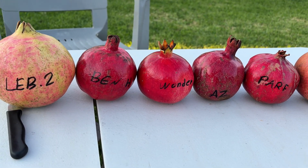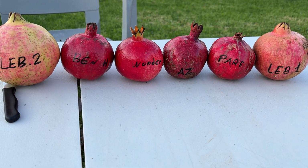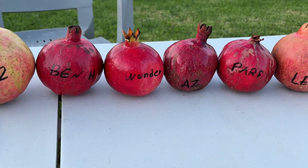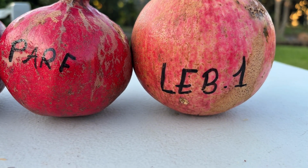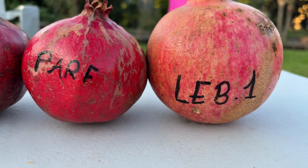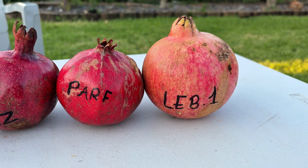So today I'll be taste testing the 6 different varieties of pomegranates that I'm growing in my orchard, in my fruit forest. So first we have the Lebanese number 1. I've got 2 types of Lebanese pomegranates. This is what I call number 1 variety. As I've said before, it's the hardiest.